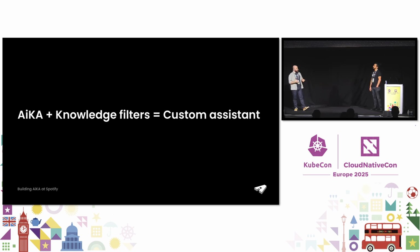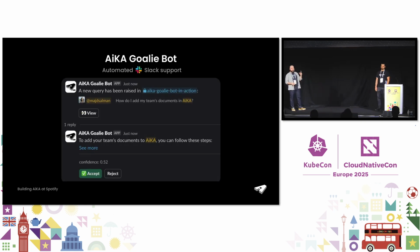But we still saw that a lot of the teams at Spotify have their support Slack channel. And what they really wanted to do, a lot of them, was to have some sort of automation there that could automate away their support work. So that's why we created and platformized the Aika Goalie Bot, which is a standardized support solution for Slack, fully customizable by our teams. We kept the Aika identity, so all Aika users could be familiar with the interactions no matter what channel they were asking questions on.